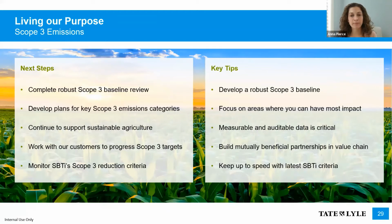In terms of top tips, I've hit on some of them. I do think the robust baseline is important. I think once you jump over the SBTi hurdle and you have the screening completed and you have your targets, it is important within a relatively short period of time to really get that strong foundation. I think some companies wish they had it and the data's gone. You can't go back and get it.